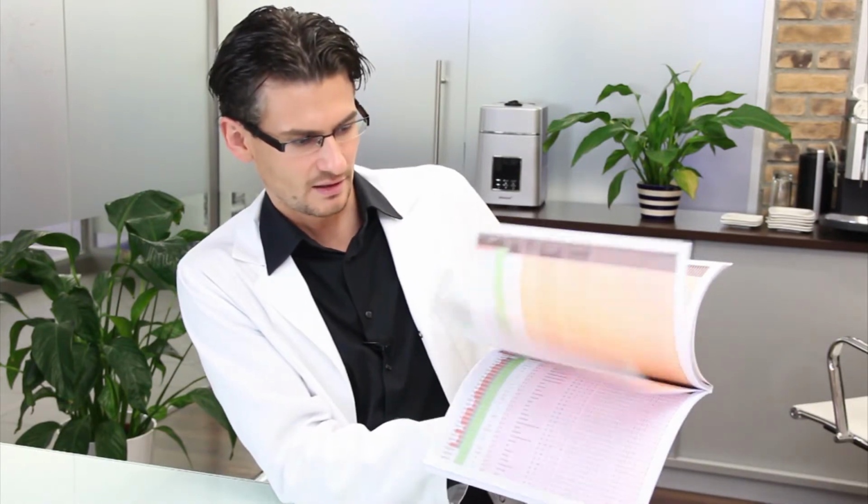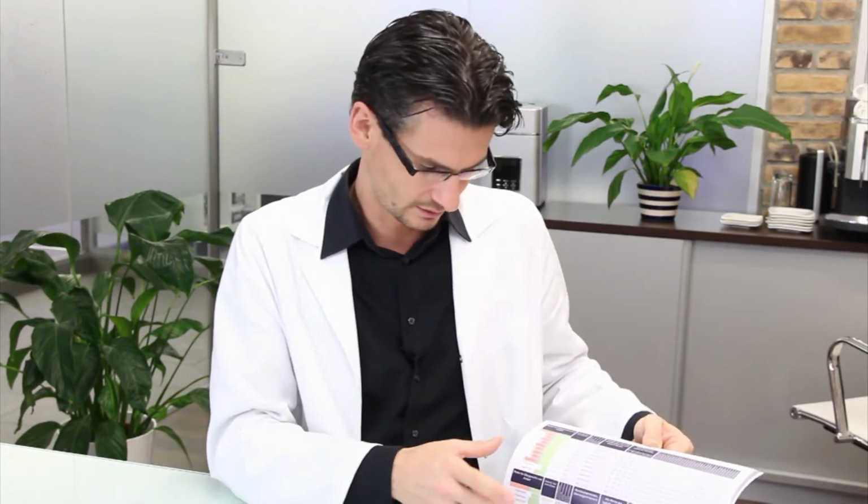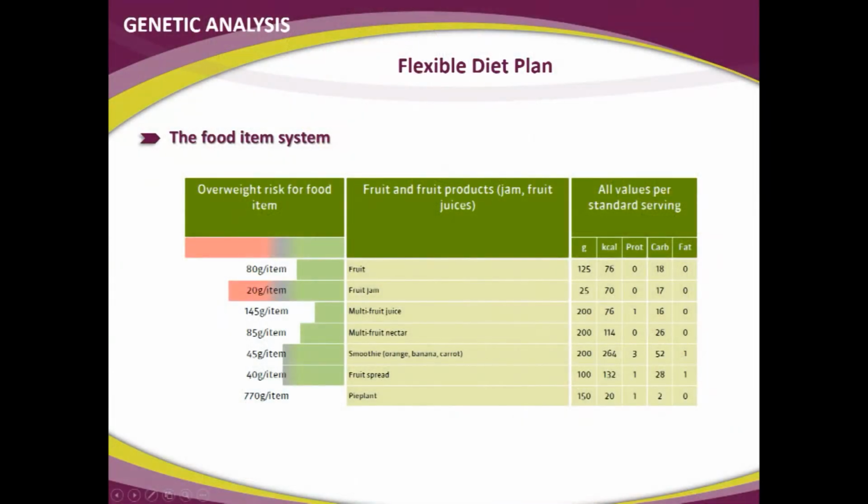Now let me explain how this works. In the back of the report, you will see this list of different food items. And it's around 1,000 or a bit more. And you will see these bars here, and this is actually a cutout of one of these. This bar shows you the weight gain potential this type of food has for you. And this is personalized, so it's different for different people.